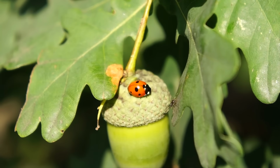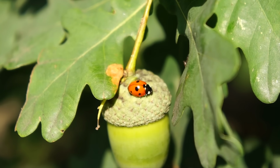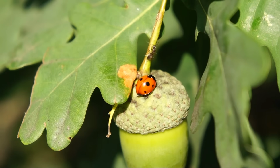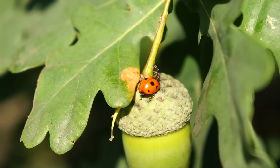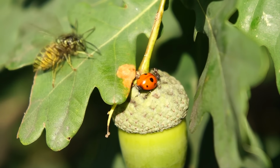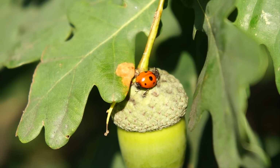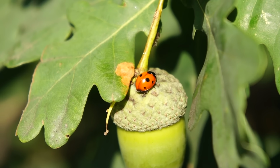It's peak, high traffic hours for the acorns right now. An ant and a ladybird together on an acorn, competing, coexisting, cooperating, who knows? The wasp would also like to mingle. That's extroverted, highly social maneuvers.